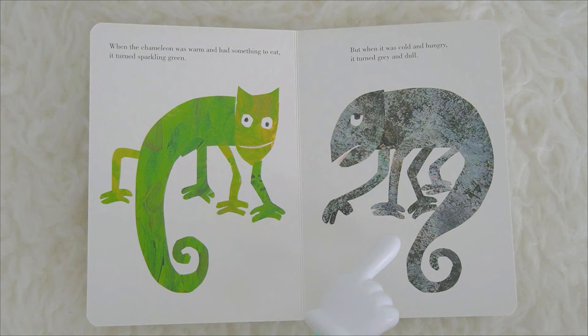I wish I could swim like a... What animal is this? This is a fish. Oh, look at the chameleon. It can swim like a fish now.